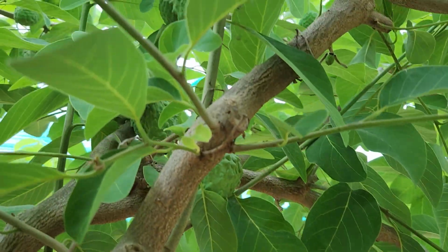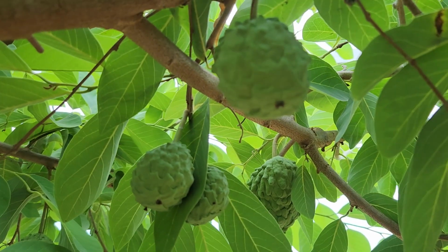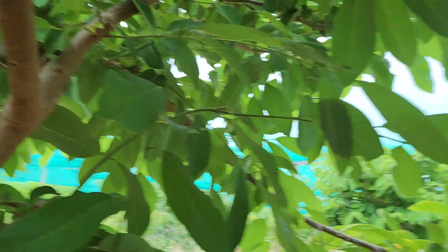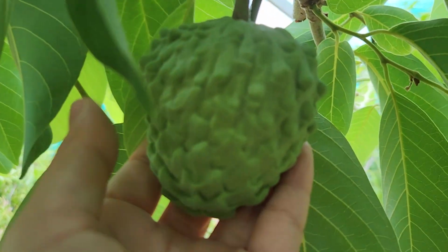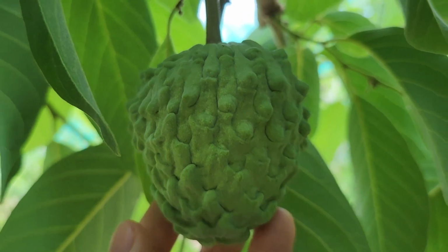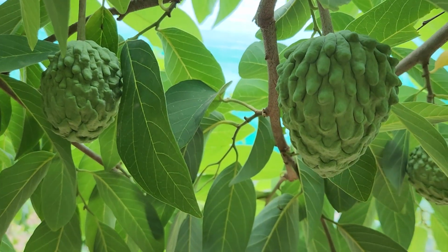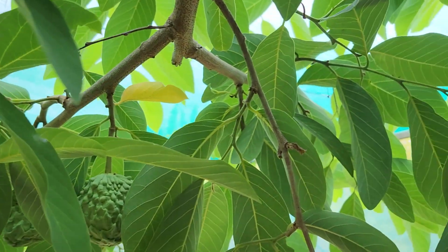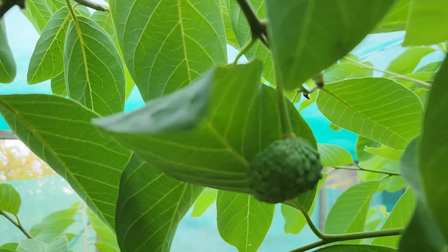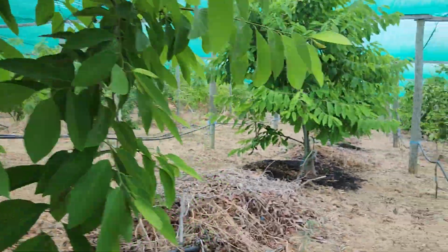Okay. Oh wow, it's a crazy amount of fruits. It's crazy. See what I mean? These little ridges are quite different. Oh my God. And look, when they're babies. So this is one tree of many.